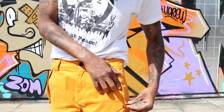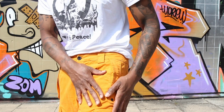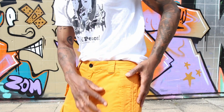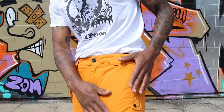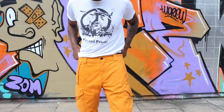Let me put that down again. Now this is some sort of soft material, it feels a bit moleskinny, but not moleskinny. Very, very nice material, super nice. It's kind of like suede, when you rub your hand up and down a bit of suede and the colour changes. Can you see? It does that. So they're kind of like a suedey pair. They're not, but very, very nice.